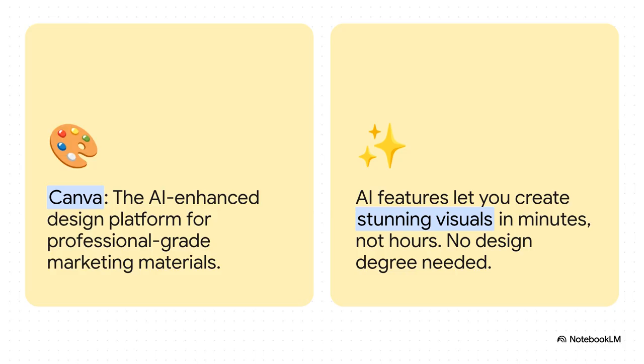And rounding out our free starter pack is Canva for all your visuals. Forget spending an hour painstakingly trying to cut the background out of a product photo. Its AI tools do it with a single click. You can go from a simple idea to a stunning, professional-looking graphic in 5 minutes, not 5 hours.